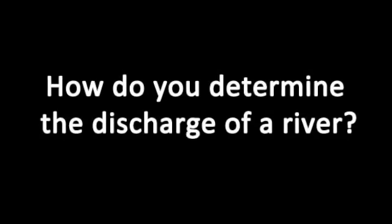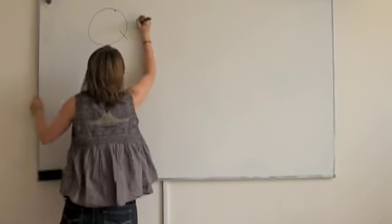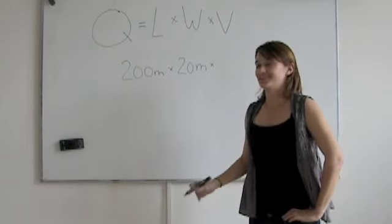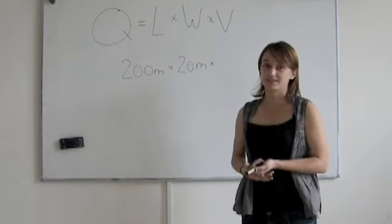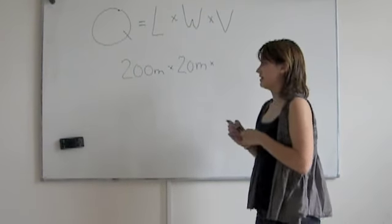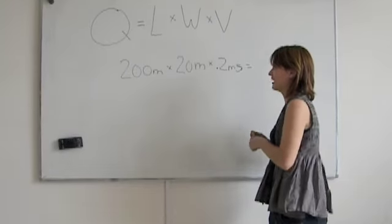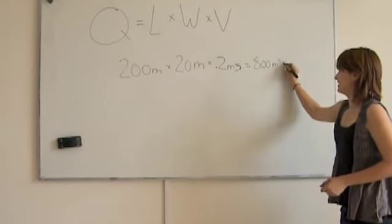So we're going to find the discharge of the River Dodder. Q, mean discharge, equals the length times width times velocity. To find the velocity, we have to take the 200 meters, which we measured, and divide it by 914 seconds, which is how long the orange took from point A to point B. Once you divide them, it becomes 0.2 meters per second. So the grand total of finding the discharge is 800 cubic meters per second.